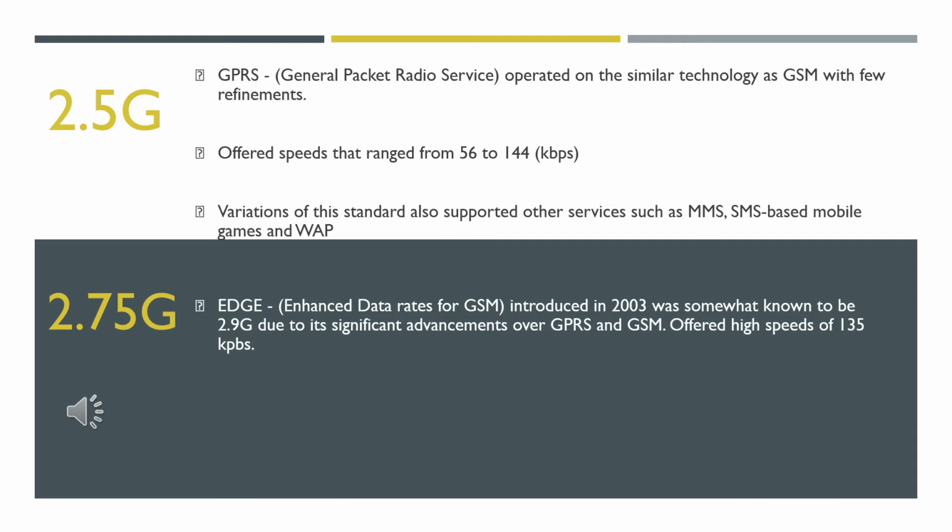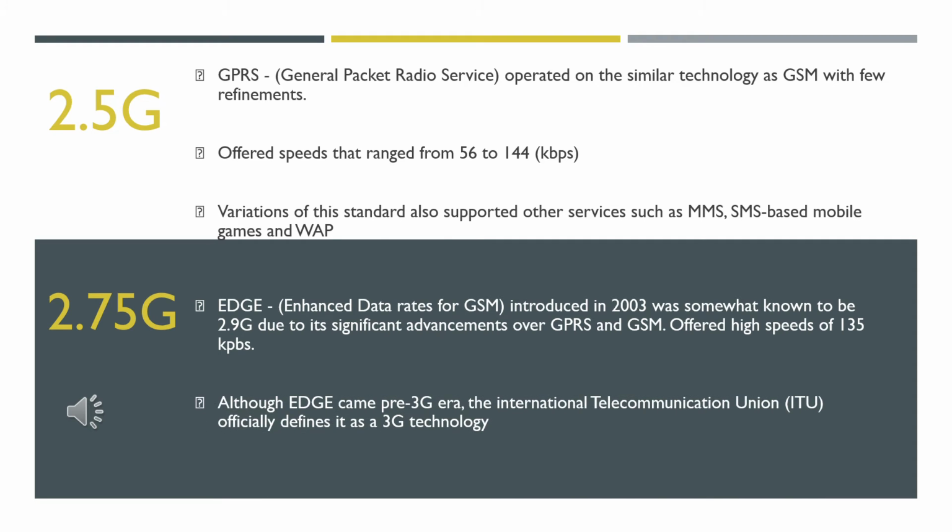2.75G, EDGE, or Enhanced Data rates for GSM. It was introduced in 2003, was somewhat known as 2.9G, but due to its significant advancements over GPRS and GSM, it offered high speeds of 135 kilobits per second. Although EDGE came in the pre-3G era, the International Telecommunication Union officially defines it as a 3G technology.